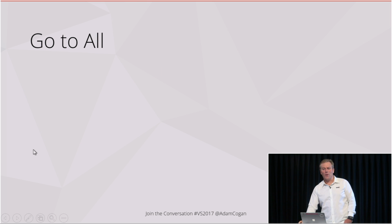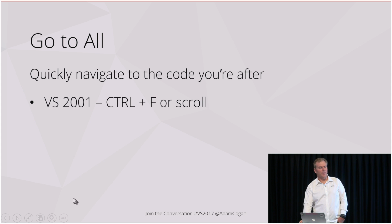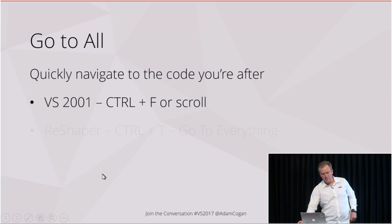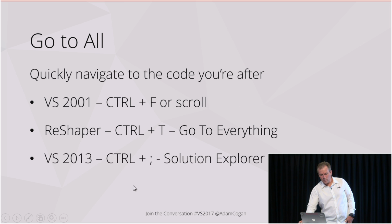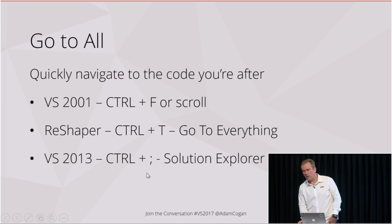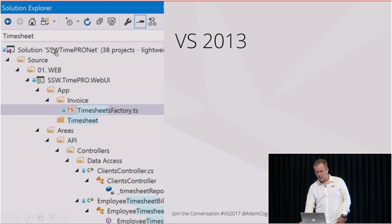Okay, go to all. Now, this is just trying to find code in a large solution. In 2001, we got the ability to do Control F and scroll down the Solution Explorer forever. Then we got ReSharper and we can use Control T and we go to wherever we want. In 2013, they tried to make this better. Control apostrophe, and we could do the Solution Explorer search. So we got it like this. So you could type timesheet in our timesheeting solution and you could see where it was used.